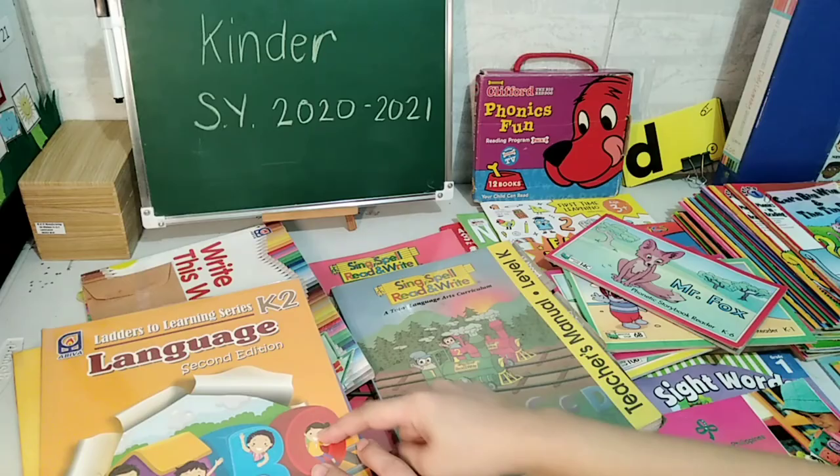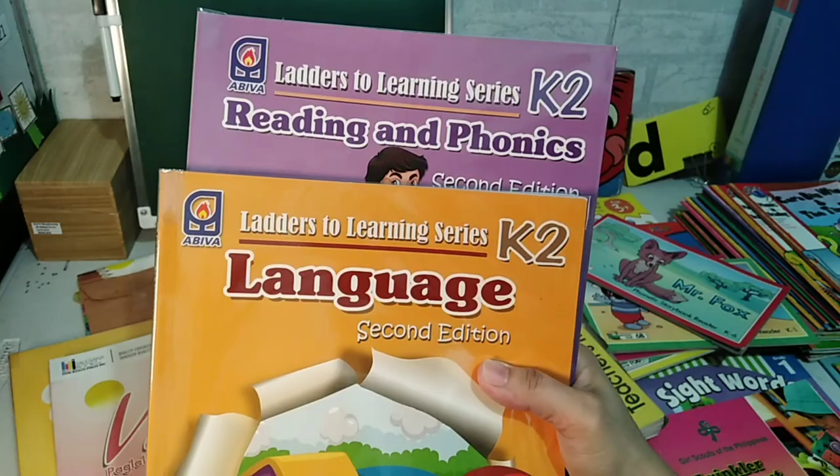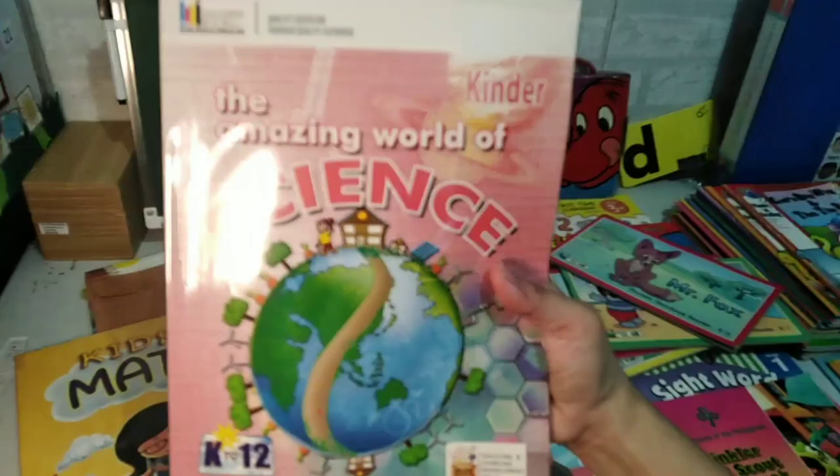So, for language arts, meron siyang 2 textbooks. These are the language and reading and phonics textbooks from Abiva. For Filipino, this is from Don Bosco naman. So science textbook ito. Yan, let me just show you what's inside.